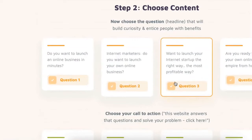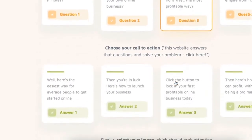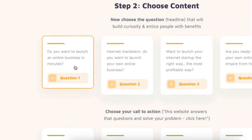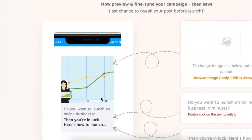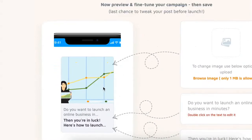Okay, so over here now there'll be a question, an answer, and then an image. So it's step 2, choose content. Now you can choose the question that will build curiosity and entice people with benefits. So if we put the question 1, do you want to launch? Now you can preview. This is how your site is going to look once you're ready to post.